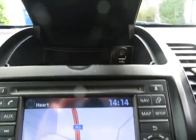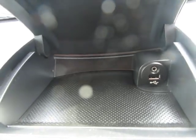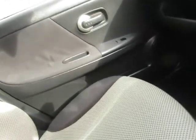You've got a little storage compartment there with your USB point as well. You've got storage under the front seat for what if you need. Never have enough storage, can you? Okay, so as I say, it's in really good condition inside and out.